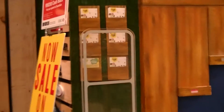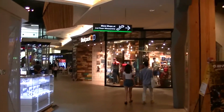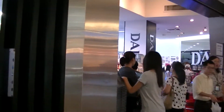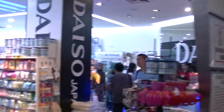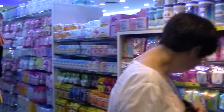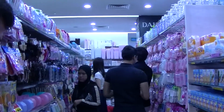Nice ass actually. What is this? Where's Daiso? I thought I saw. Ah yes, there it is. Oh, nice ass. Lovely. And the skin is so white and pearly. Daiso, yes. Hooks. We need to buy hooks. A bit smaller than usual. There's the upstairs. That's the first for Daiso. Never experienced it being like having two levels.